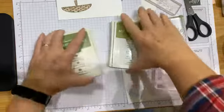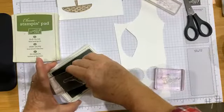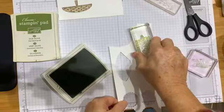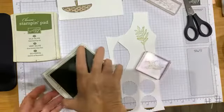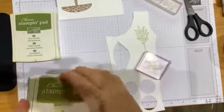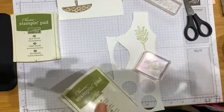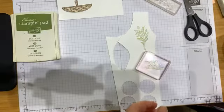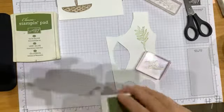All right, I'm just going to stamp here. Like that. One. And then I've got the Mossy Meadow. Oh, that was Mossy Meadow. Oh, no, that was Pear Pizzazz. I thought I had another green. Yeah, I did. Let's go for the other green. Where did I put it? That gremlin's been back as well. I put it away. I tidied it away.